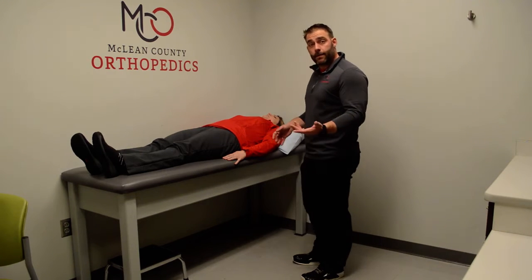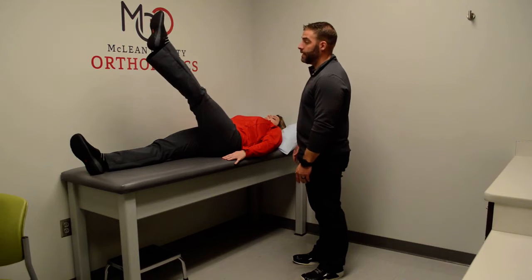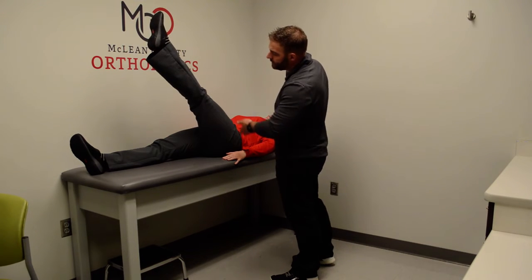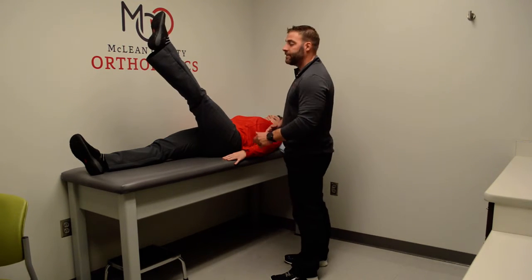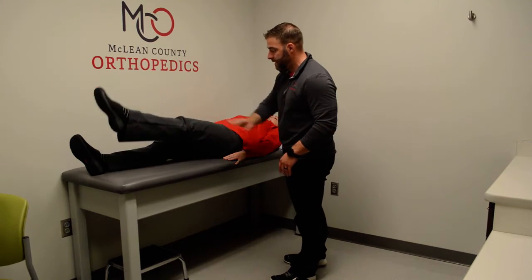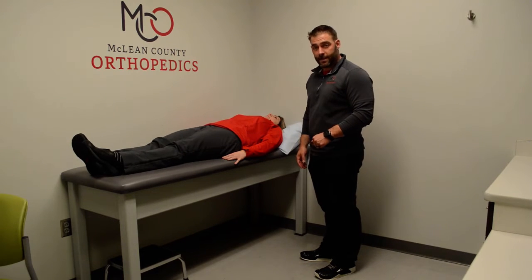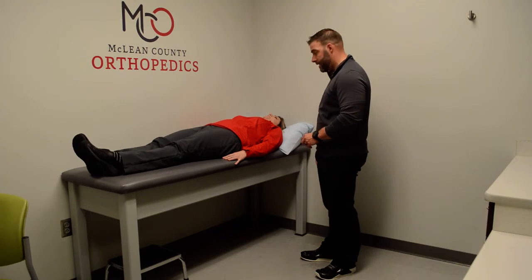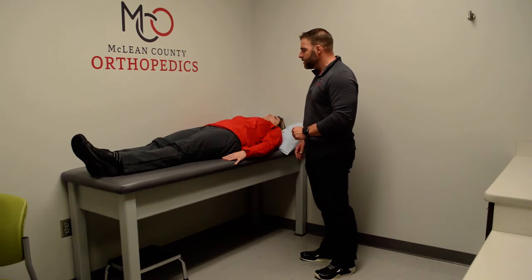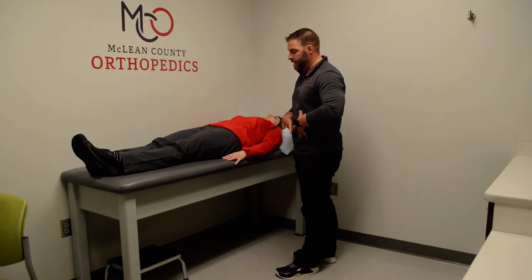So in the clinic, what we do is we do a straight leg raise test. So we're going to have Courtney raise up her leg, and again, she gets to maybe 60, 65 degrees here. Typical is going to be about 80 for normal length in the hamstrings. Go ahead and take that back down. So again, it looks like Courtney has tightness in her hamstrings. And again, you felt that in the back of the leg? Yes.